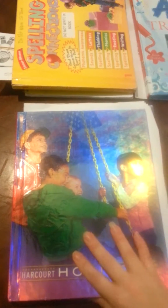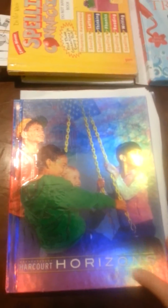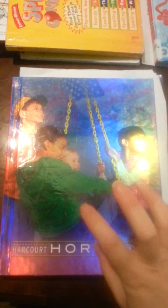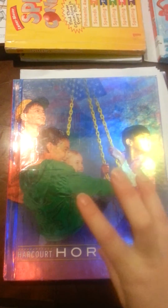So when we're not doing geography, then we do history. And for history, I use Harcourt Horizons, and this one is from the state. They have a tendency to let you borrow the textbook without the workbook, or the workbook without the textbook. I feel that sometimes makes it a little harder on some people, but I was lucky to actually find the printable workbooks for this book. So I saved it on my computer, and we'll just read and do our worksheets.